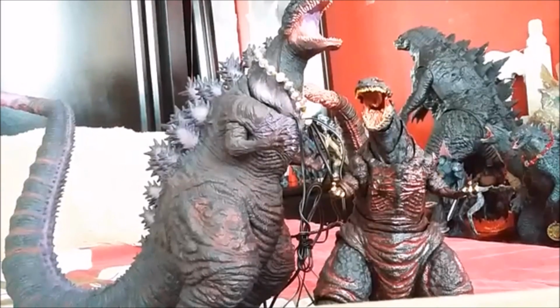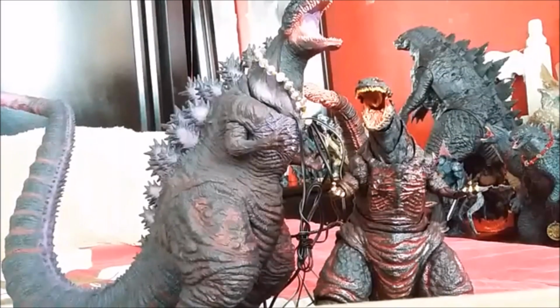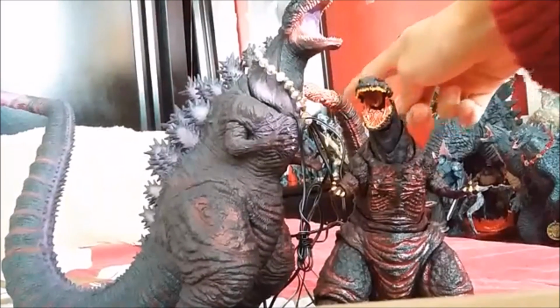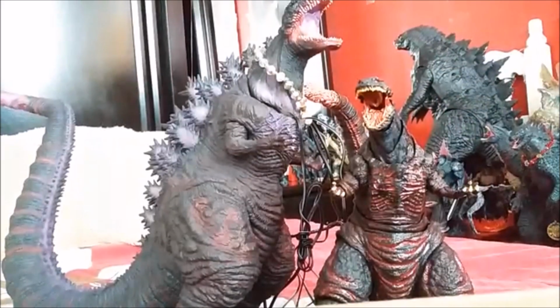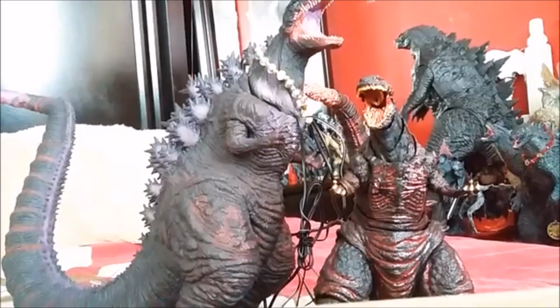If you see the movie, you have to really pay attention to the scenes. Shin Godzilla doesn't use his beam from his head. I'm talking about this head right here, from the tail, where he has a face. He doesn't use that because it's not necessary. He only uses it towards the end when he sees himself almost being killed, when he's in danger. That's what I'm talking about.